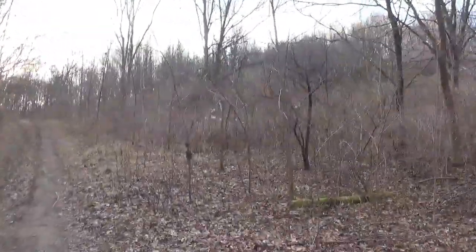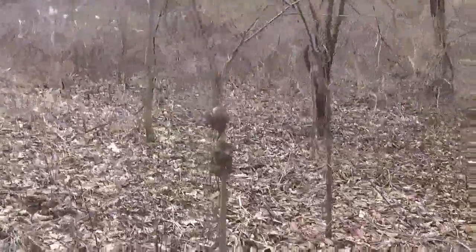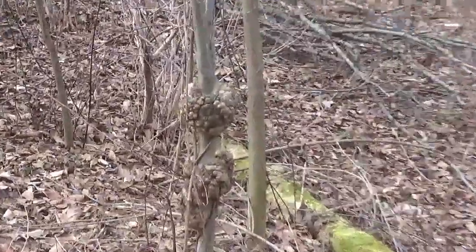And here's one, but not a deer, but one thing that you would probably have not noticed if you weren't looking.